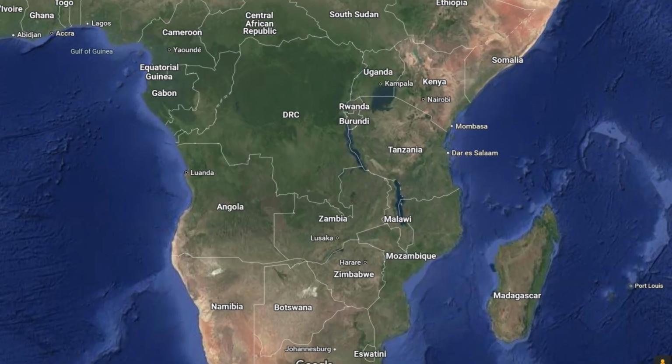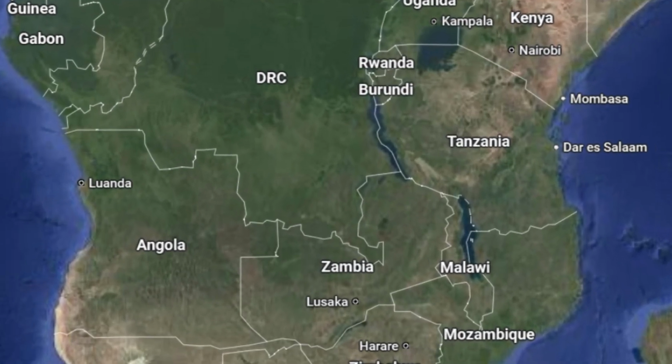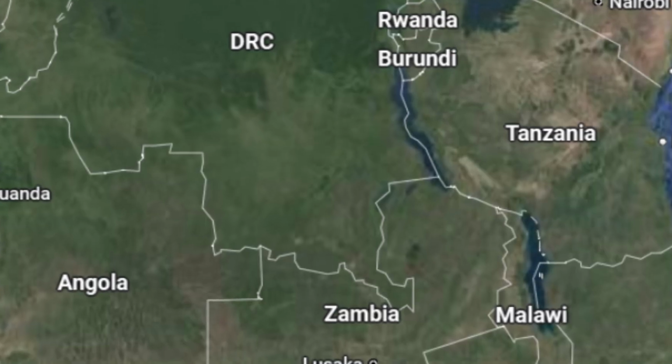But now, where does all this cobalt actually come from? So how come around 75% of the global supply of cobalt comes from the DRC? Cobalt is mostly mined in the southern part of the country, especially in the Katanga region, with Kolwezi as one of the main mining sites for cobalt and copper.